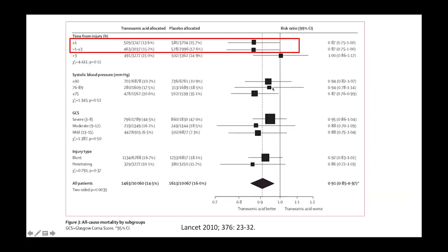So these are the essential findings of CRASH-2. Basically, if you got TXA within 1 hour or from 1 to 3 hours, your mortality was better than those who didn't get tranexamic acid. If you got it greater than 3 hours after injury, it didn't have any treatment effect. And so this is what led to the recommendation that TXA, if it's going to be given, should be given within 1 to 3 hours.